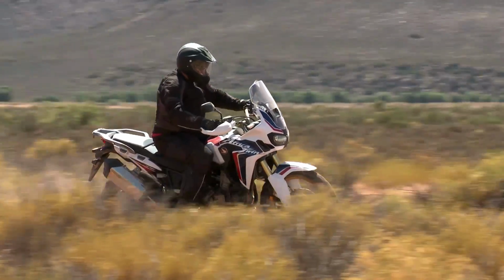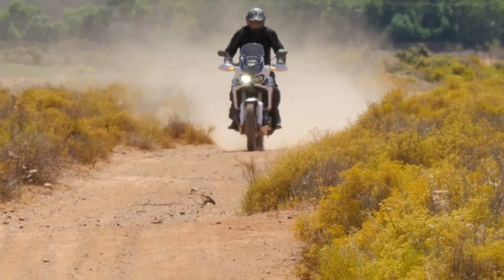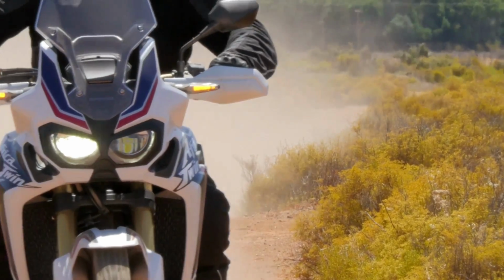Now that's interesting because the DCT hasn't always been that great. They've completely redone it this year, redesigned the whole DCT system, and it's a lot better. It's a hell of a lot better. In fact, on this model, you've even got a special button you push called the G button.